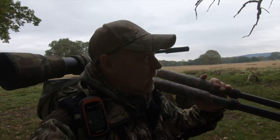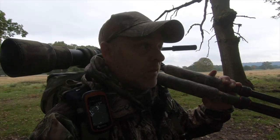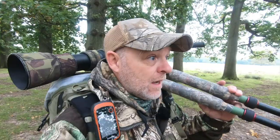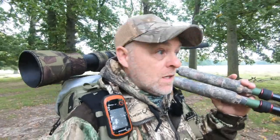Right. I'm in the woods now, amongst the trees. I just want to get near the deadfall and the piles of dead trees. Give myself a bit more cover. And then I think I'm just going to stop and sit for a while, have my lunch and watch the deer. Hopefully get some photos and some video of the rutting.